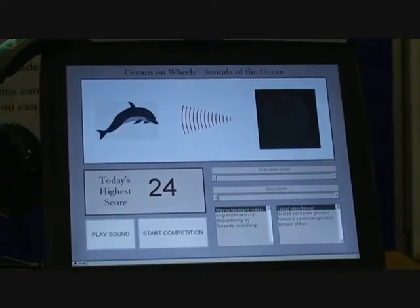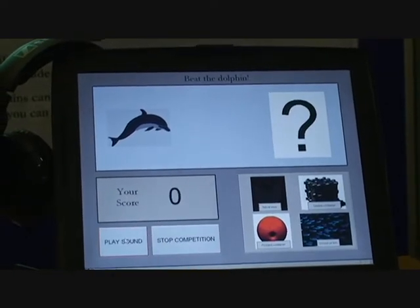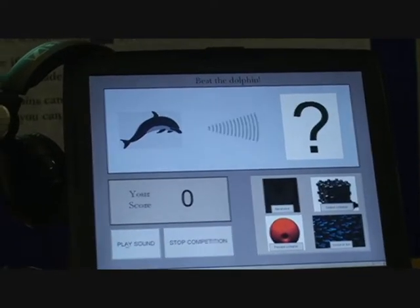It's 45. People have managed 45 correct answers in a row. Trouble is, when you get one wrong, it stops and goes back to 0. So it's a hard task, and much harder for dolphins when you have human-made environmental noise in the oceans.